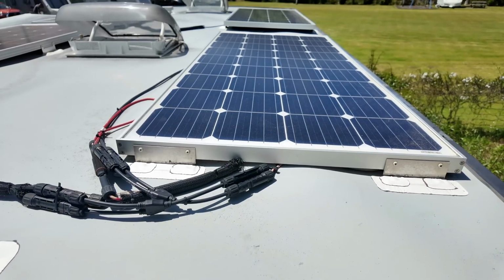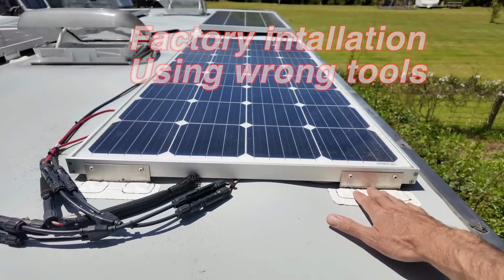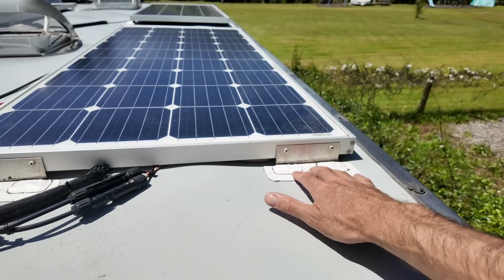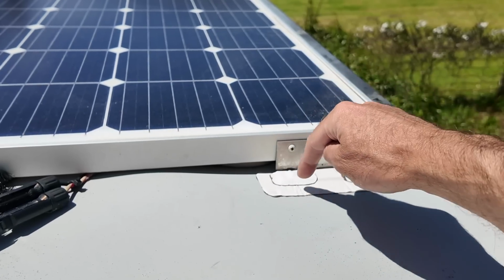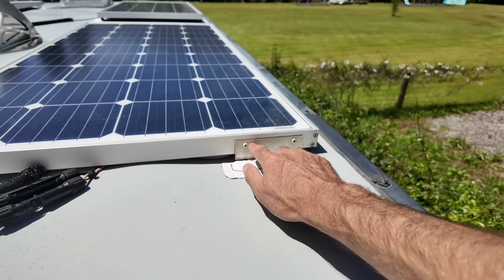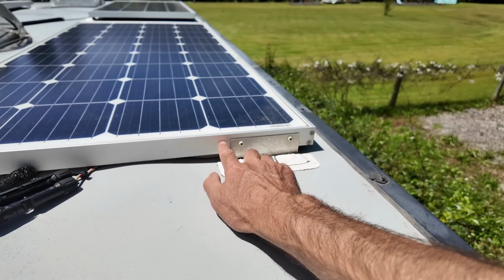While we're here on the roof, I want to show you just one more issue with the factory installed solar panel. I mentioned that in our previous video already. They just installed 4 brackets, 2 on each side. They were drilled into the roof here. Sealed up a little bit, and then it's just an L bracket, and the other side is screwed into the solar panel.